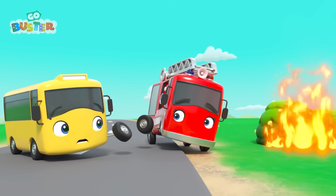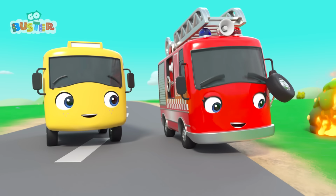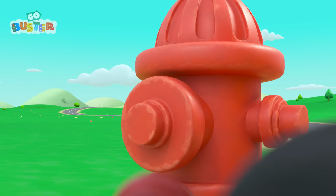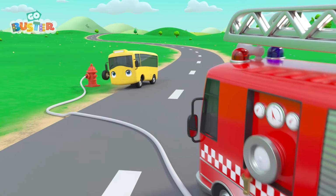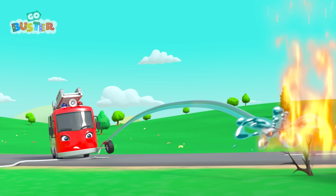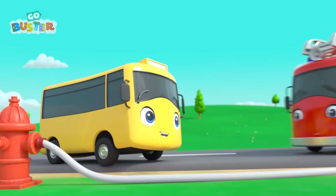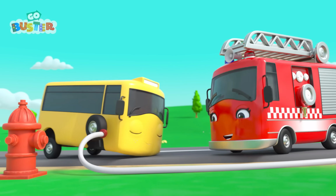There's the fire. Aha! And there's a water hydrant. Next step, attach the hose. Oh no! Quick! Phew! The fire is out! Yippee! What great teamwork!